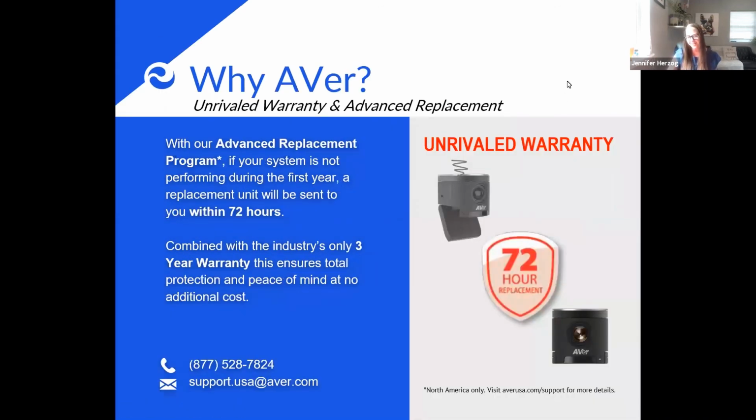So why AVer again? Our warranty. We have the best warranty in the business, our 3-year warranty. If your camera goes wonky and it's not working for you, give us a call. Advanced replacement, we'll replace it within 72 hours for the first year. After the second and third year, just give us a call. If we can't fix it, show proof that you're sending it back and we'll send you one out immediately. So again, unrivaled warranty in the industry.